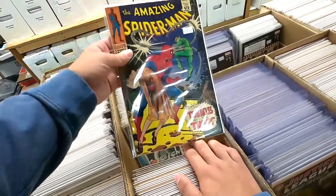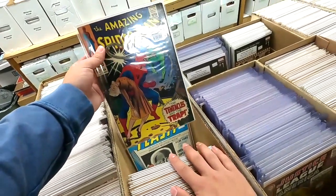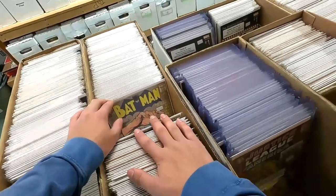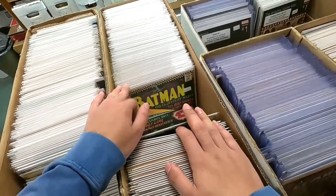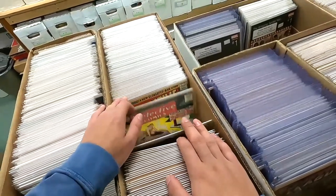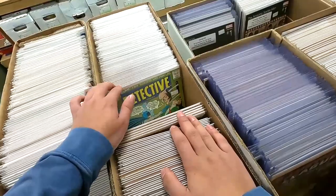Just got this from Mark. Nice. How much did you pay for it? I paid, I want to say 45. It was in pretty nice shape. First Lord Death, I just got this from that spot. But this is in much better condition. It's awesome. I got this too. It's not a key. It's $10.